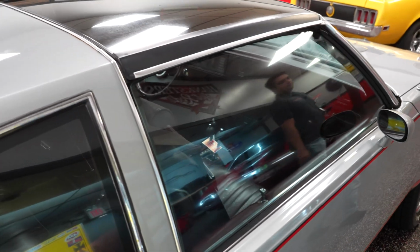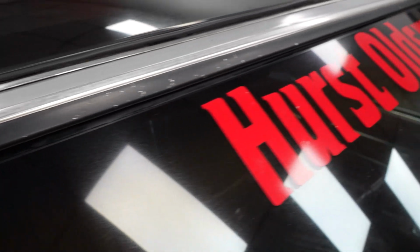Passenger side glass looks great. And then we'll move back up towards this area. We'll start with the windshield here. I don't see cracks, I don't see chips. Front fender, gorgeous. If you're looking for a great driver, high-end driver quality Hurst, this is it.